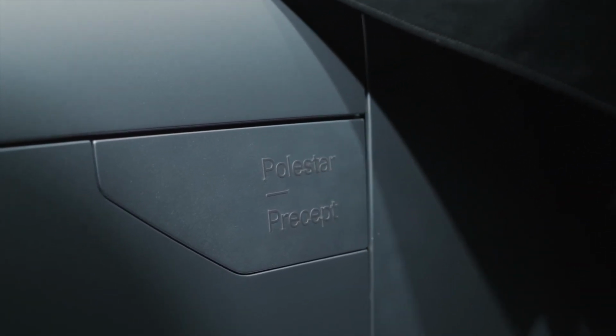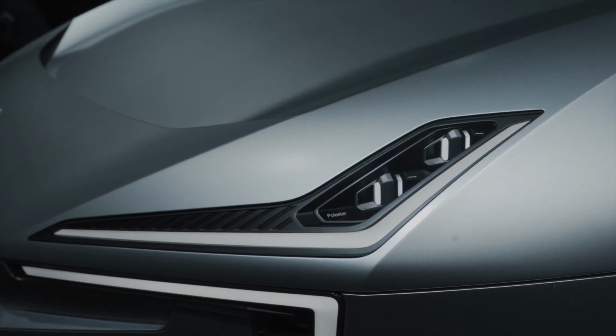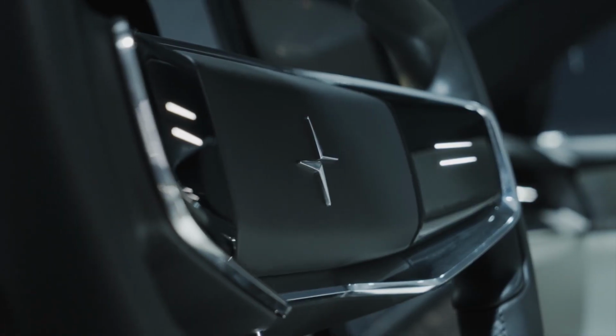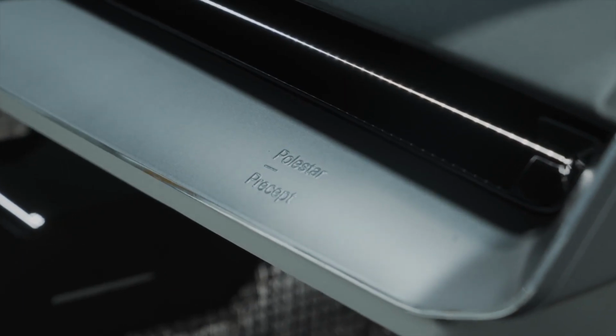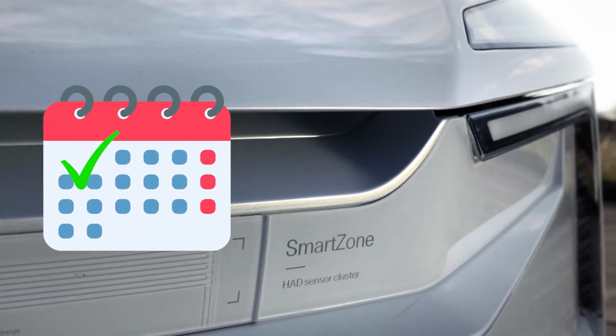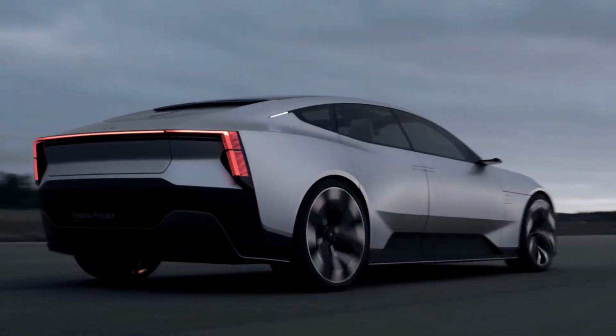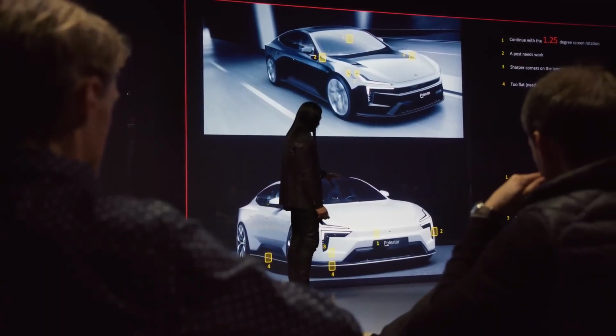Based on the ultra-cool Precept concept, this Polestar 5 is like a whole new chapter for the brand. When it finally hits the market, it's going to be their top-of-the-line model, and yes, it's launching in 2024. Mark your calendars. When the Precept concept made its online debut in 2020, people went wild for it. The head honcho at Polestar North America even pushed the higher-ups to turn it into a real production car.